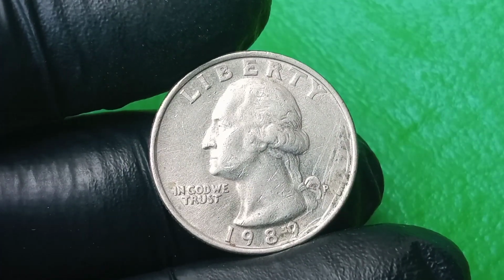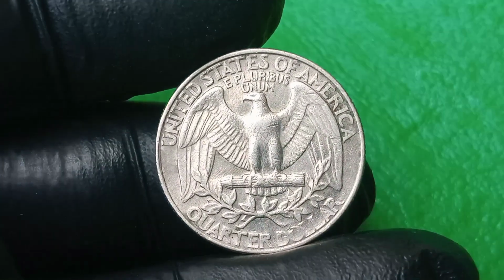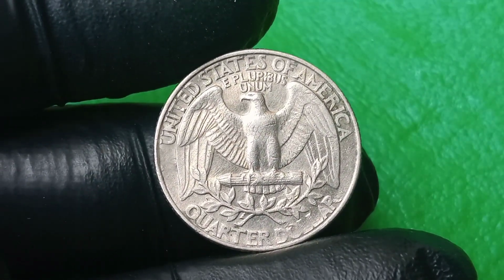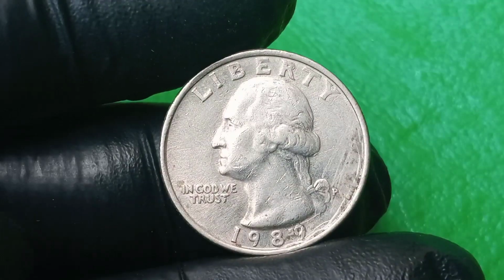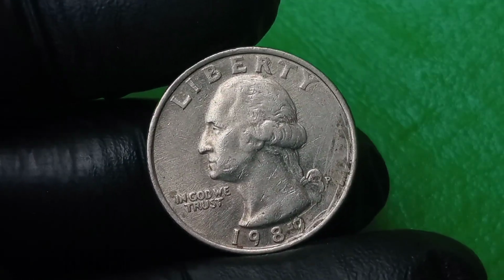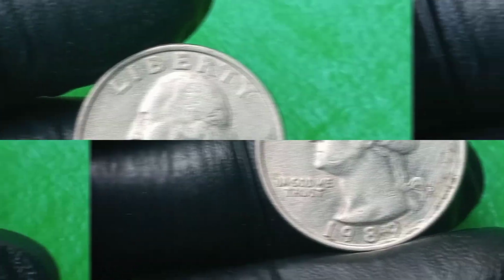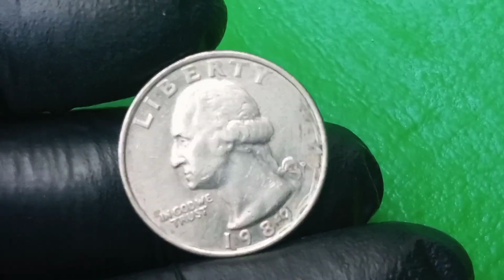Next. Today we bring you an astonishing and captivating story about a coin that might be hiding in plain sight in your own pocket change, a 1989 P quarter dollar coin that has stunned the numismatic world with its jaw-dropping estimated value of $34 million due to a remarkable and almost mythical combination of minting errors, anomalies, and historical circumstances that transformed it from a simple 25-cent piece into a coveted prize pursued by collectors, investors, historians, and rare coin enthusiasts all across the globe.